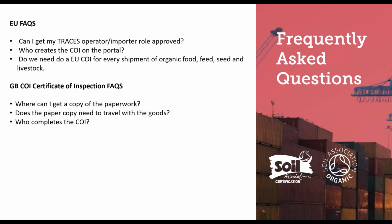Do we need a COI for every single shipment? Yes, you do. You do need a COI for every shipment of organic food, feed, seed, and livestock. And there is some more information on our website on what is called a base of extract. So that's if you're sending a big consignment across and that then gets split into several different shipments or sub-consignments to different customers. That is an option for you to do, and more information can be found either on the Traces website or on our exporting page on the GB hub.